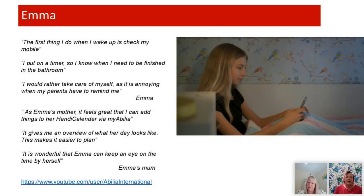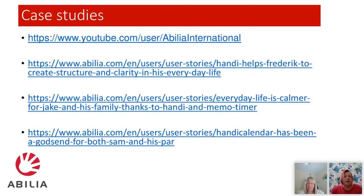And this one talks about Emma, who uses the HandiCalendar. I won't read out everything that's on the slide. You can download these slides afterwards. And again, these are just some links to some of the stories that are on there. The top one is Emma's story. The second one is Frederick. He uses the HandiCalendar. He has ADHD, so he uses that for structure in his daily life.